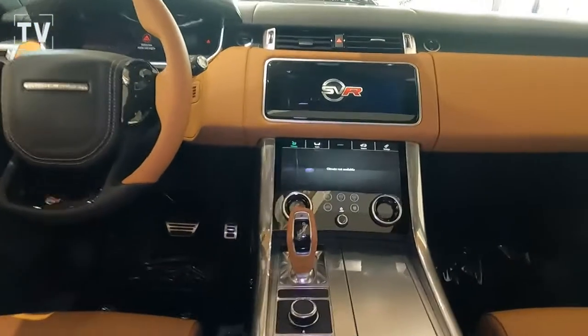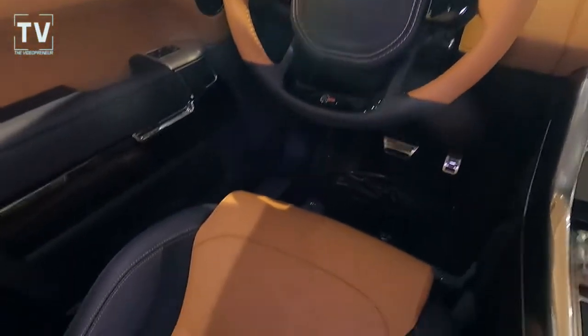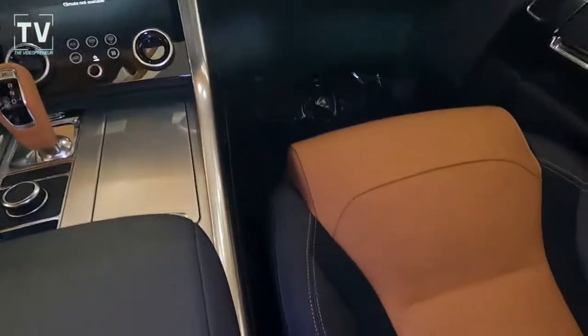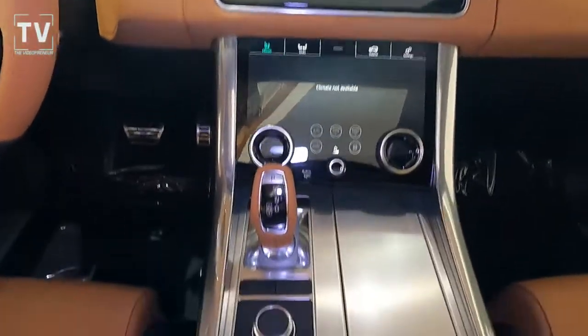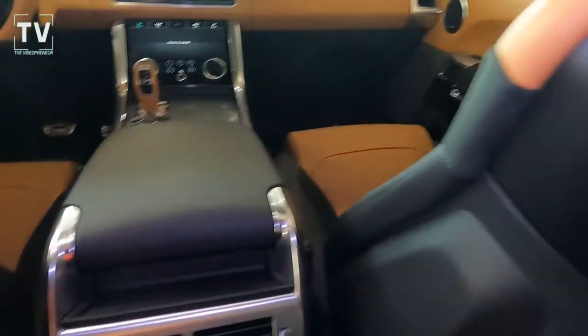As we take a look at the dash from the back seat, that's the 10-inch dual screen. We'll show more of that here in a moment from the front seat. The reason it's called dual screen, you can see the top screen and the bottom. They're independent. They are touch screen.